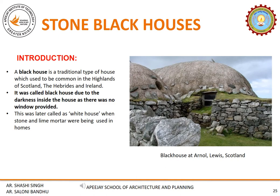A black house is a traditional kind of house which used to be a common house in the Highlands of Scotland, the Hebrides and Ireland. It was called black house due to the darkness inside the house as there was no window provided.